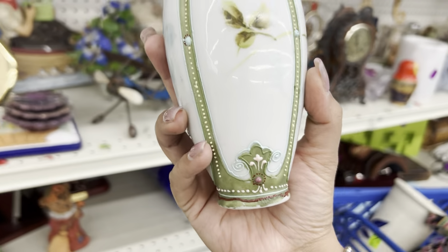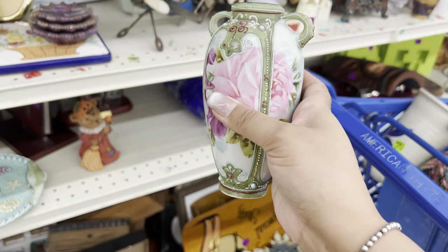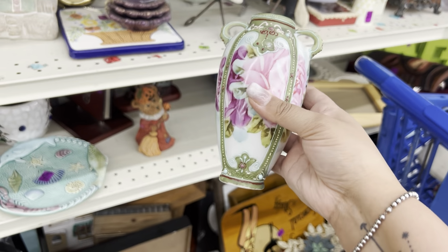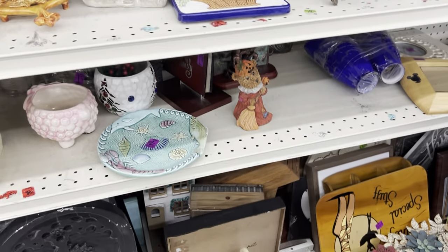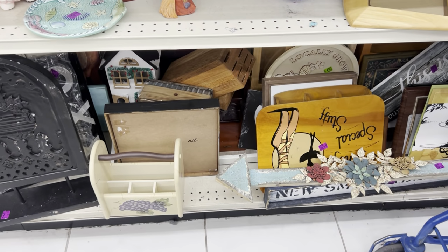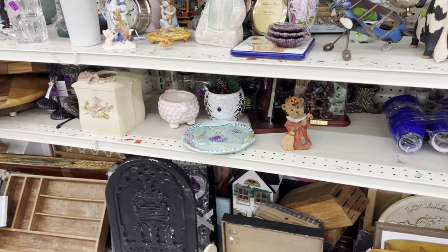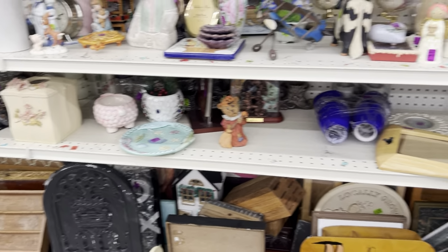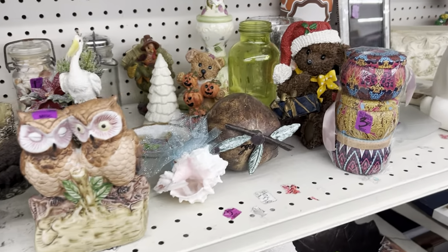It's nice, but it's not marked or anything. It is Moriyama. $6.99. It's pretty. It said Nippon or something on there, maybe, but there's nothing written. Okay, well, told you, not getting so lucky today, but you never know. Be hopeful.